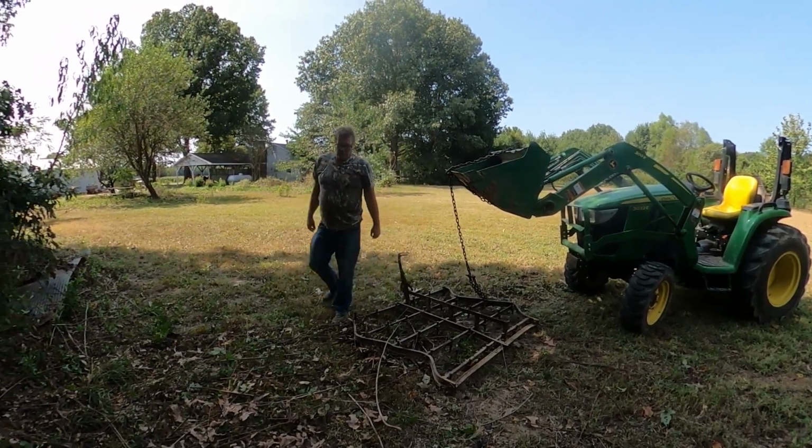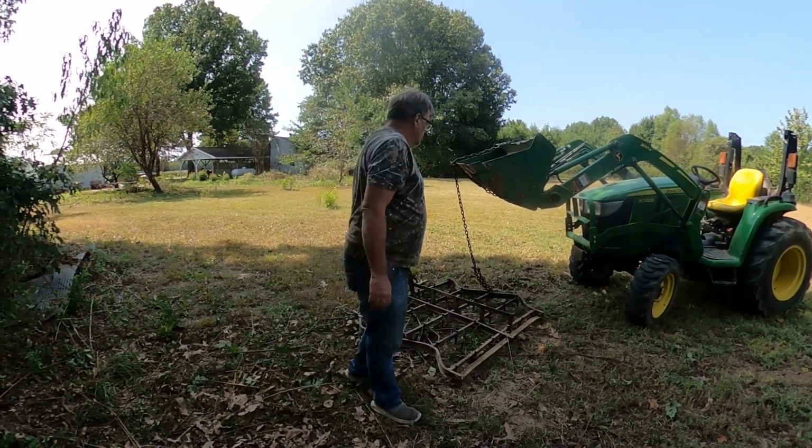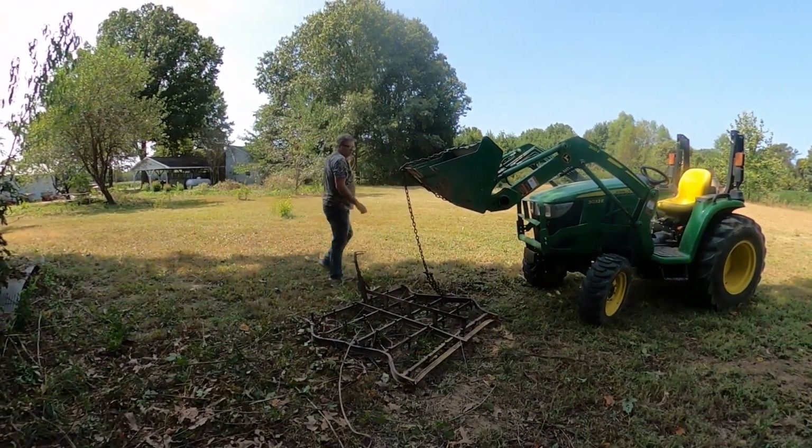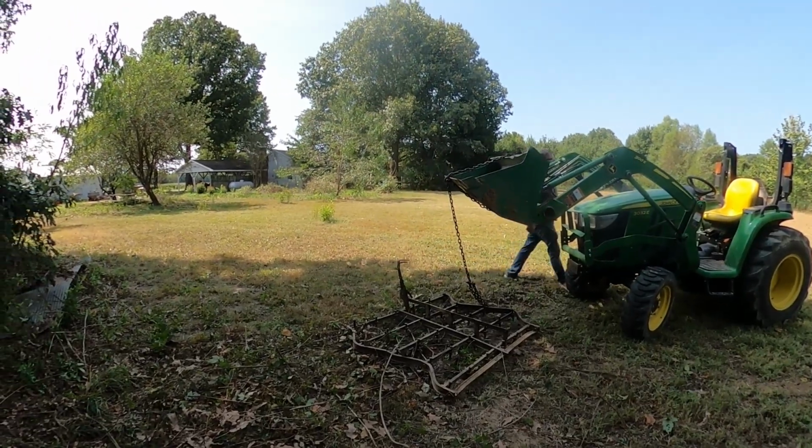Can you hold it up while you put it there in the middle or something? No, it'll be fine there. I'm just trying to get the slack before I pick it up higher.